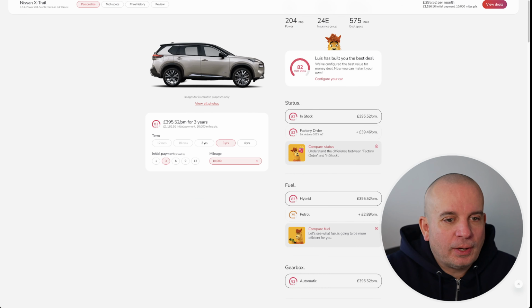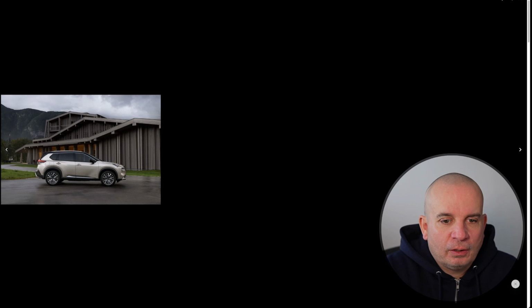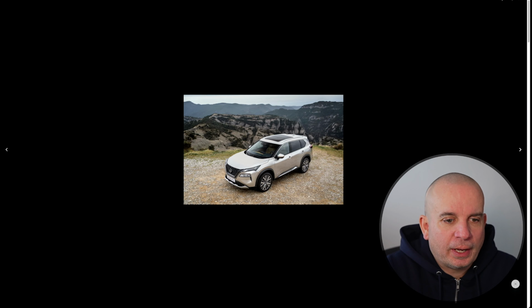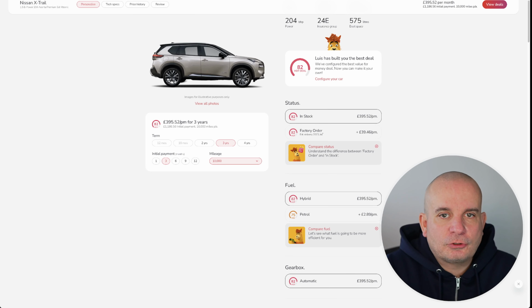If you haven't seen the new XTrail yet, it certainly looks a bit more interesting than the old one, which was a very popular car despite having 1 or 2 issues. Big practical SUV, 7 seats in it, quite a nice interior by the looks of things. I shall have to try and get my hands on one of those for review. But the XTrail there, 1186 up front, 395 a month.